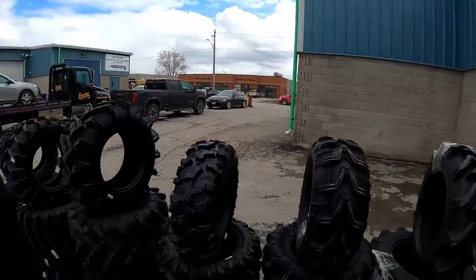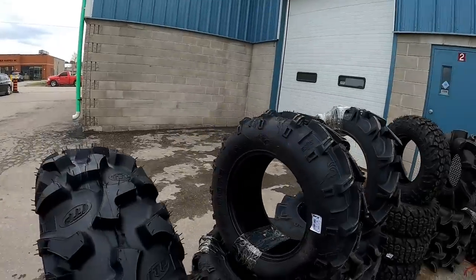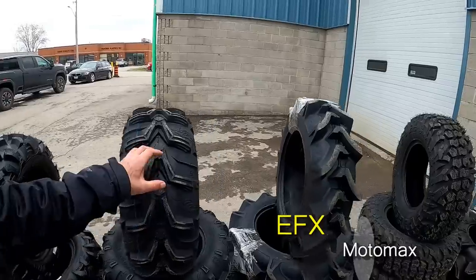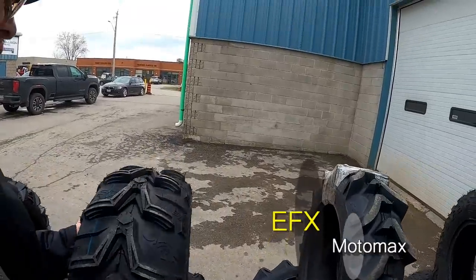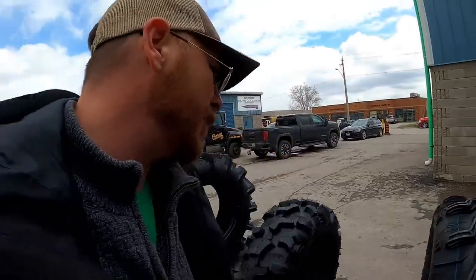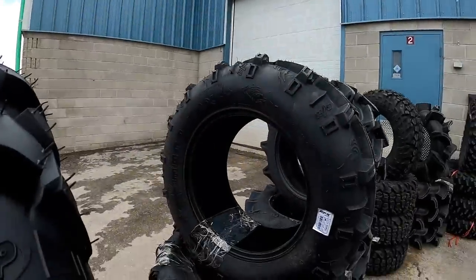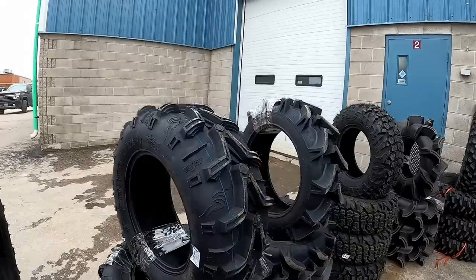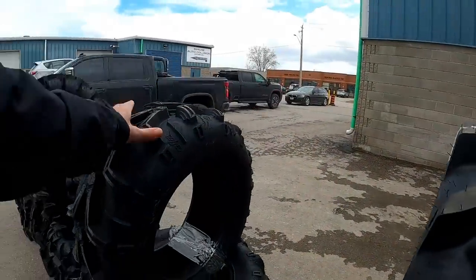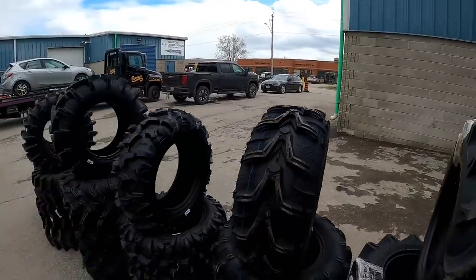But, and then we're starting, I think we're getting back into the EFX brand. Yeah, we are. We got the Moto Max. So, again, I've not run these tires. Weight-wise, not too bad. What are we looking at? We're looking at 27 or 28. That is a 27-10-14 right there. And I would have to say that these are going to be extremely comparable. They remind me of the Mudlight 2s, basically.